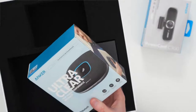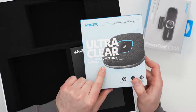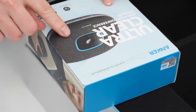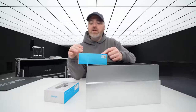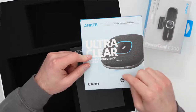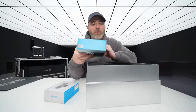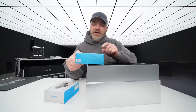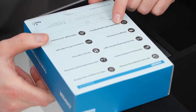This looks like a speakerphone. This is the PowerConf S3 Ultra Clear Portable Conference Speaker. So it's a Bluetooth speaker with 6 microphones for voice pickup. So if you're having a conference call, obviously. 24 hours of talk time wirelessly with the built-in battery and 360-degree voice coverage for what they say is up to 8 people. DSP ambient noise reduction, voice broadcasting indicator light. It will charge up your mobile devices as well. It's compatible with a variety of platforms.